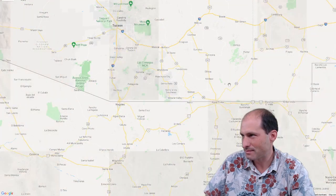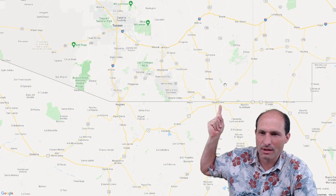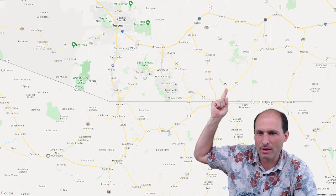Okay, so we got the cursor on it. This just looks like Arizona. Okay, so here we are. Agua Prieta is to the south. This is the Mexican side. Douglas is on the American side. Properties up here.